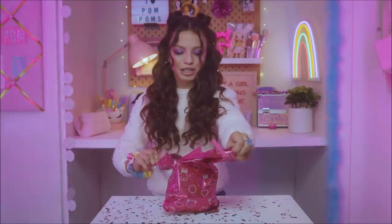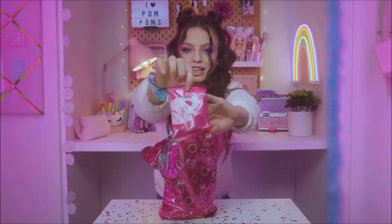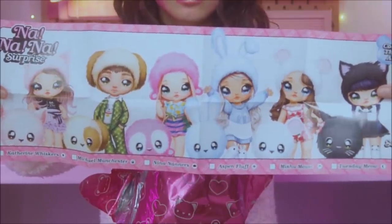The packaging is really pretty, and I love how pink it is. It's so pretty, it complements everything. It just matches the packaging on the outside. And of course, the collector's guide with all of the Series 2 Na Na Na's on them.